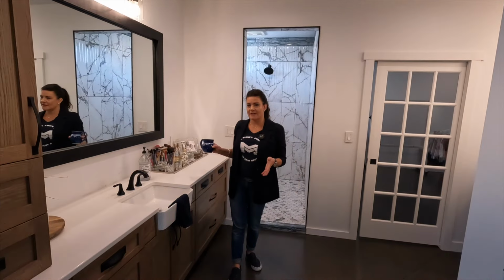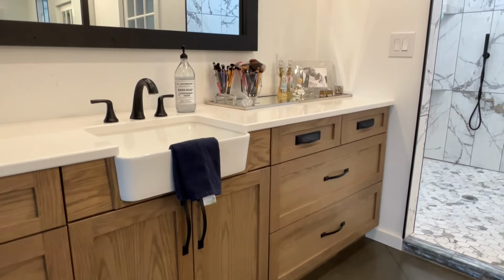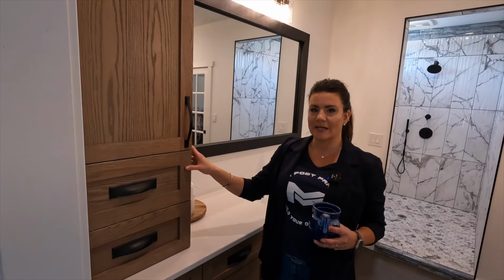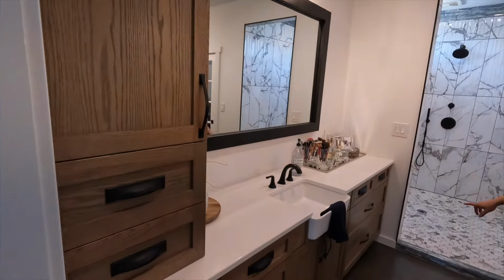We did his and her vanity areas, and this side is mine. It's much larger than the other one. We did lots of good storage. This is one of those pieces that is a bit of a splurge, but it holds a lot and it really is very functional. So I really am enjoying it. And then just lots and lots of drawers wherever we can.